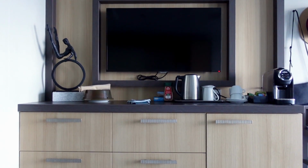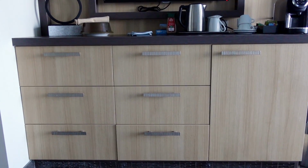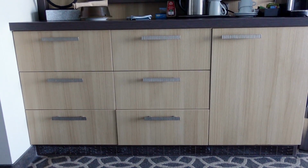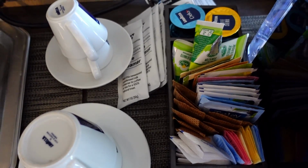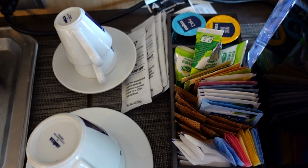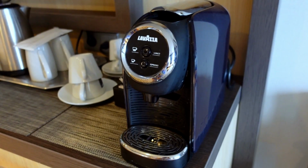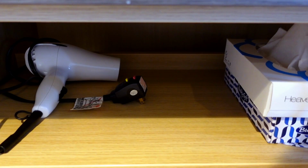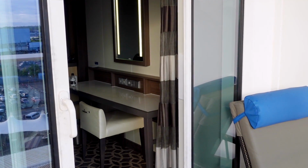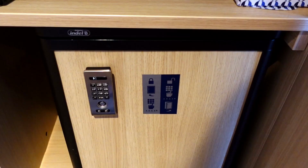As it's a UK sailing, there is a kettle. And all sailings of this category get a Lavazza machine with tea and coffee getting replenished twice a day, presuming you let them in the room of course. Both areas have lots of plug sockets and include US and EU sockets. At the desk there is also a chair and a mirror, thankfully at a suitable height. And there is also a small fridge under the console.